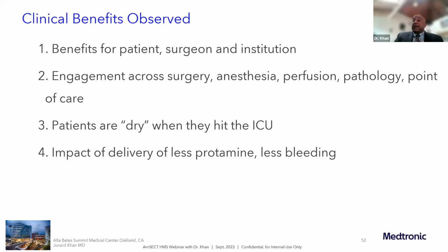The point of care testing that's required, the nursing from the same day surgery in the pre-op area. If they give the patient a liter of blood, a liter of saline before they come into the OR, well, you've already lost the battle. So it really requires a multi-modality approach. I think one of the things I really liked is initially we thought we were imagining things, but clearly patients are drier when they hit the ICU.